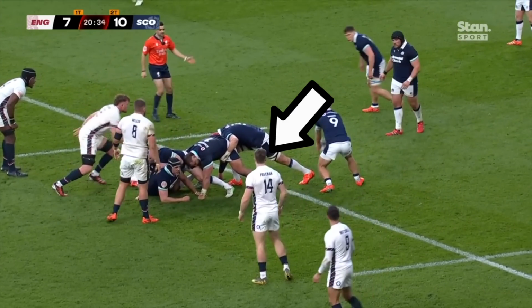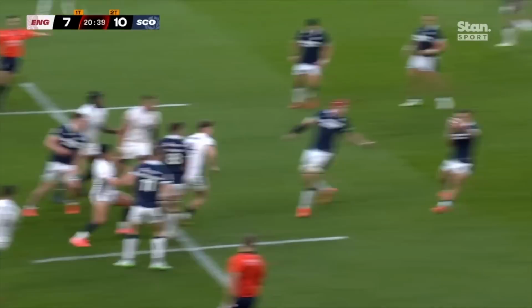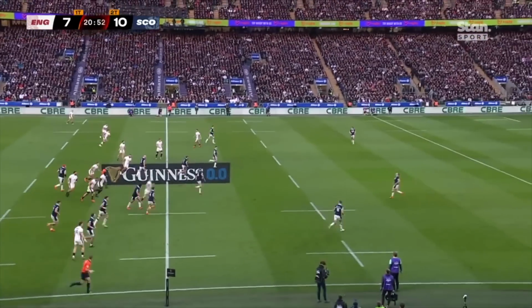With Freeman here around the ruck, they hang it right on Marcus Smith, and Ritchie once again can outjump him and tap it back, Kinghorn pumping it long. Finn Smith covers this well, but his kick ultimately just gives Scotland a chance to counterattack.